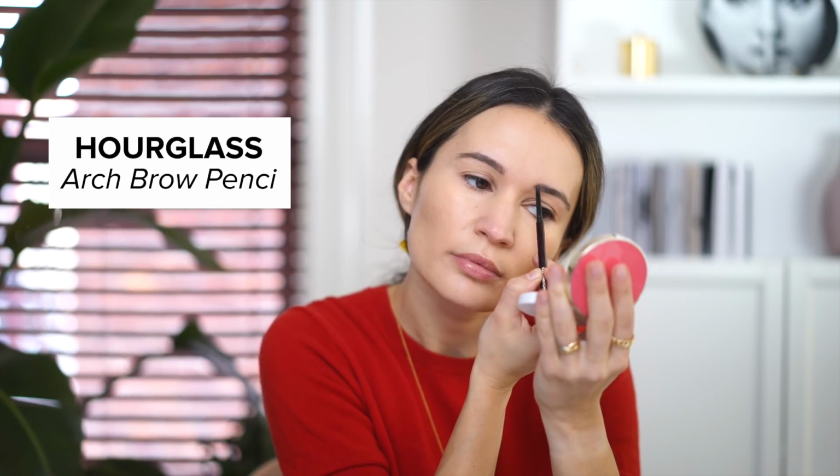For my eyebrows, I'm no eyebrow queen. It's a daily struggle trying to get my eyebrows to match. I have one eyebrow that's higher and sharper. I feel like I always end up making it look more pronounced, so the struggle continues, but I'm using the Hourglass Arch Brow Pencil in the color Ash on the outside of my brow, and then I'm using the Hourglass Micro Brow Pencil in the color Soft Brunette through the front of my brows.